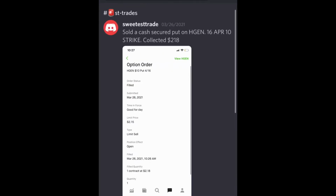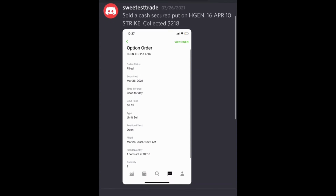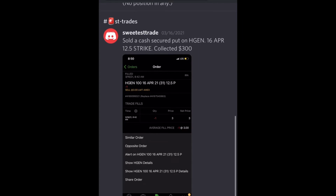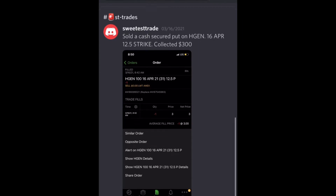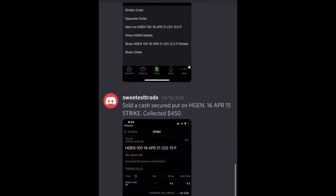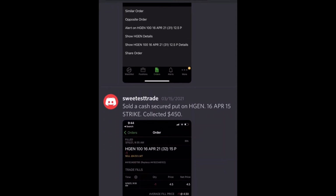I did share these Humanigen trades with my Discord. It was on March 26th. I sold a cash secured put on Humanigen, expiration date 16 April, collected $218. If we scroll down, another one was on March 16th, the same expiration, different strike price, collected $300. And another one, 16 April, 15 strike price, collected $450. And when I say collected, that means I received that premium immediately.